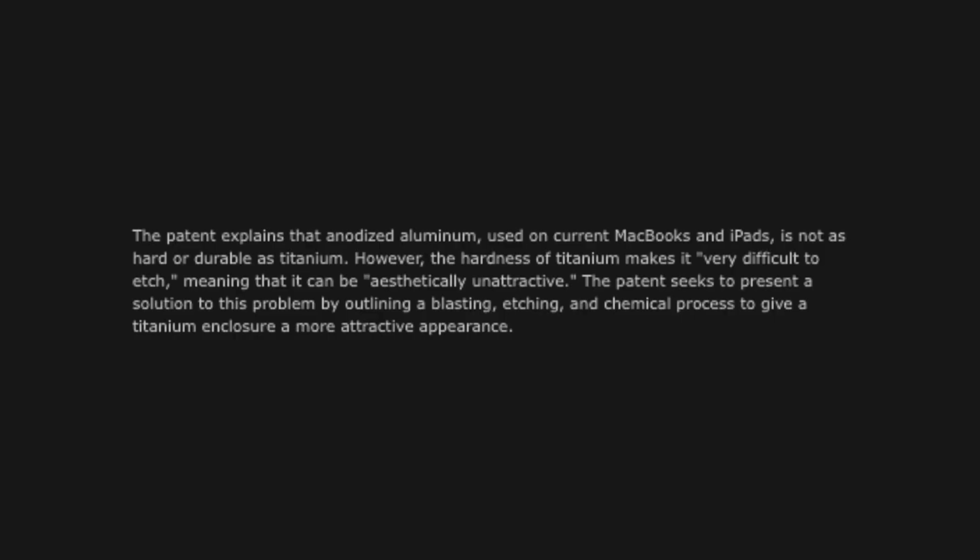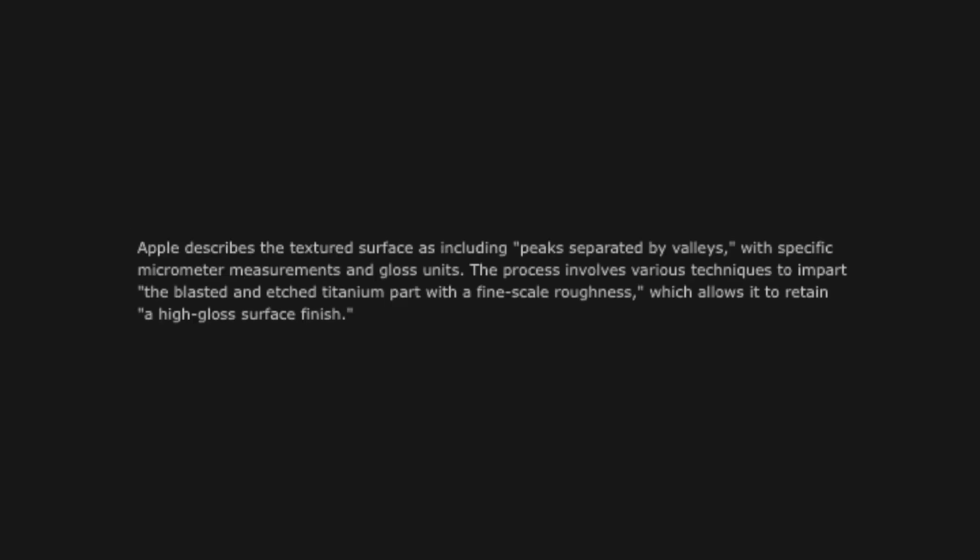But of course, Apple sprinkled some of their magic on top of this, and in this patent, they basically show a new solution to this problem by outlining a blasting, etching, and chemical process to give this titanium enclosure a more attractive appearance. Now, I have no clue as to what this process is, but in their words, they describe this textured surface including peaks separated by valleys and specific micrometer measurements and gloss units, which sounds interesting, I guess. I mean, I don't really understand what they're trying to say, but it sounds good. I can say that. It sounds very good.